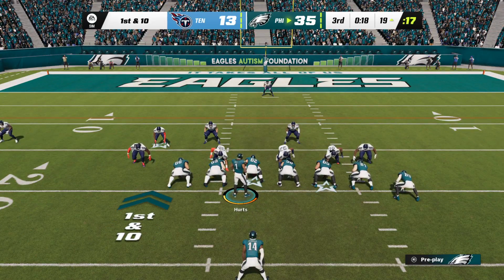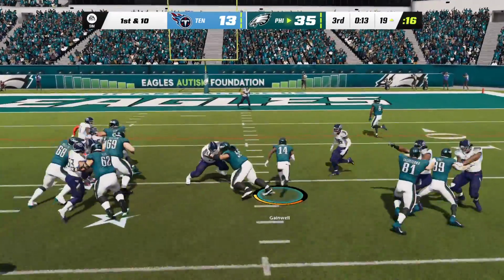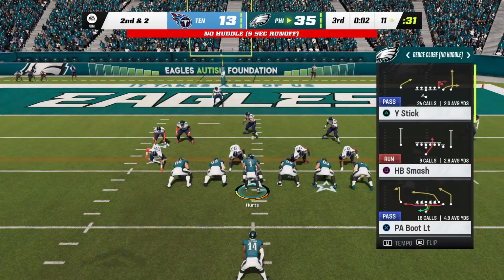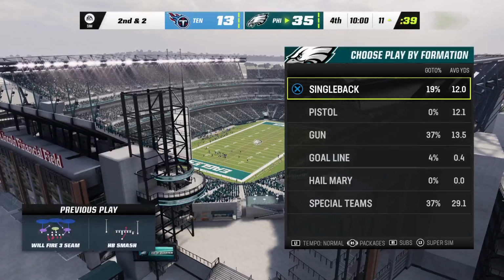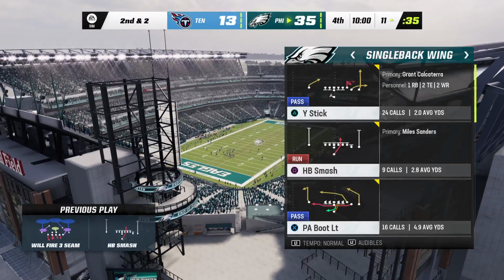So here's a 1st and 10 now, down inside the 20. Now the second-year man, here's Kenneth Gainwell. And the result here, a pickup of 8. Leaves him with 2 to go on second down. And as they come to the line, they will not be able to get off another play as time has run out on this third quarter.